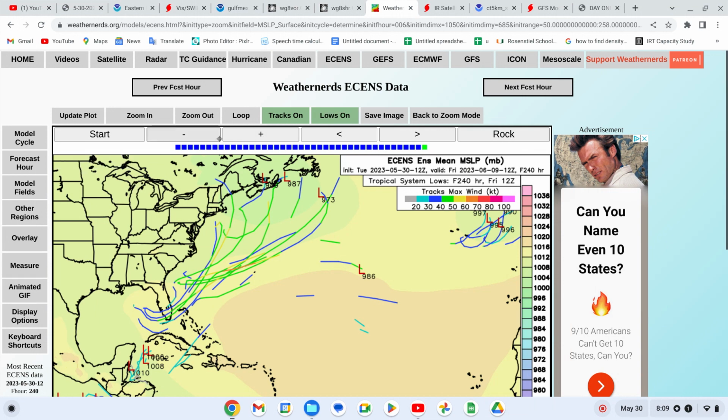This is the European ensemble, by the way. This is courtesy of weathernerds.org, another website that you'll definitely be seeing a lot more throughout the season. This posts ensembles from the European and even the GFS ensemble forecast, which is sometimes better to look at than the actual operational models themselves, because ensembles mean the different variations, different runs of the same model that show different ideas. That's basically what the European ensemble is, which has a total of 51 members, so 51 different variations of the European running.